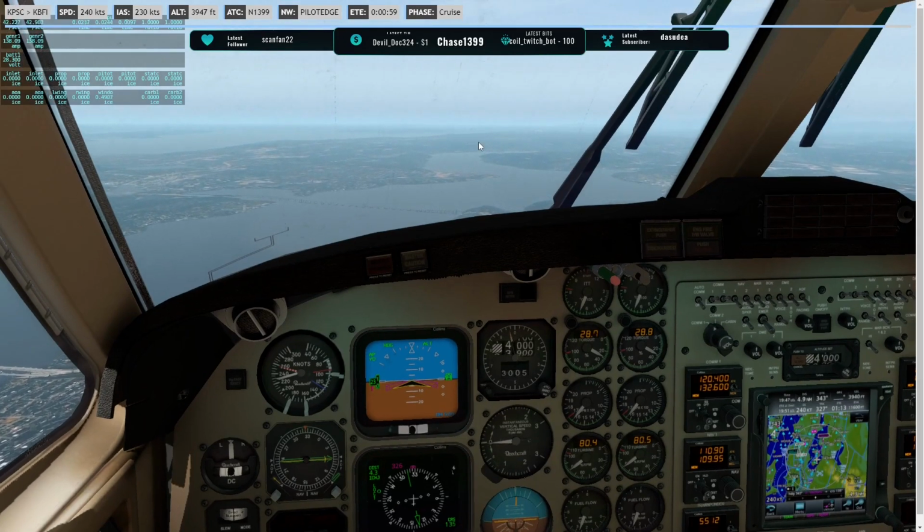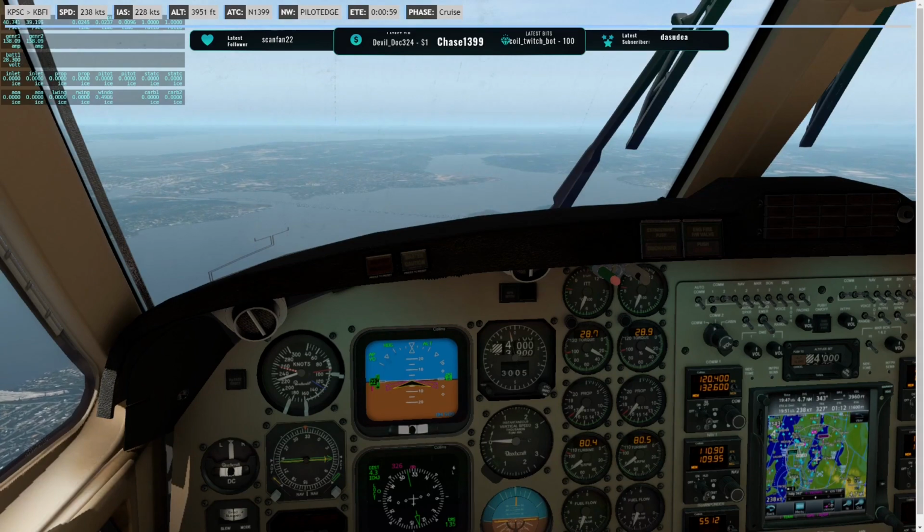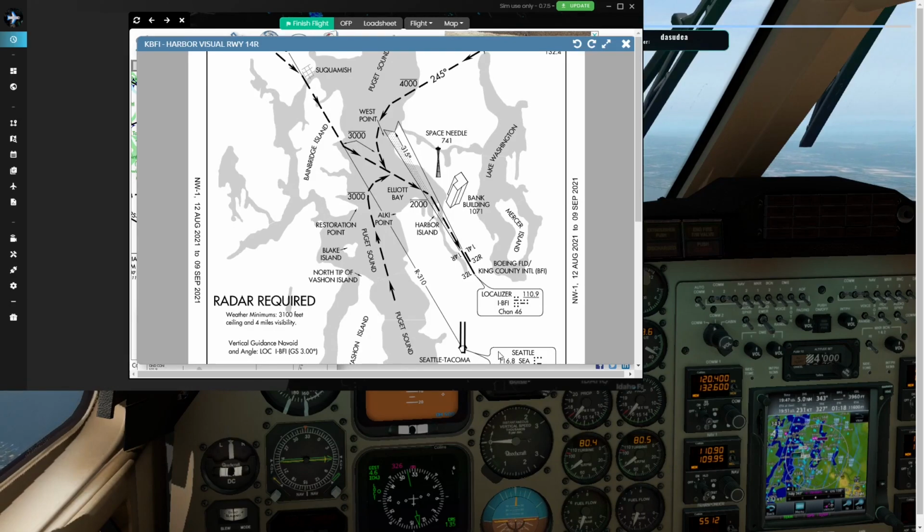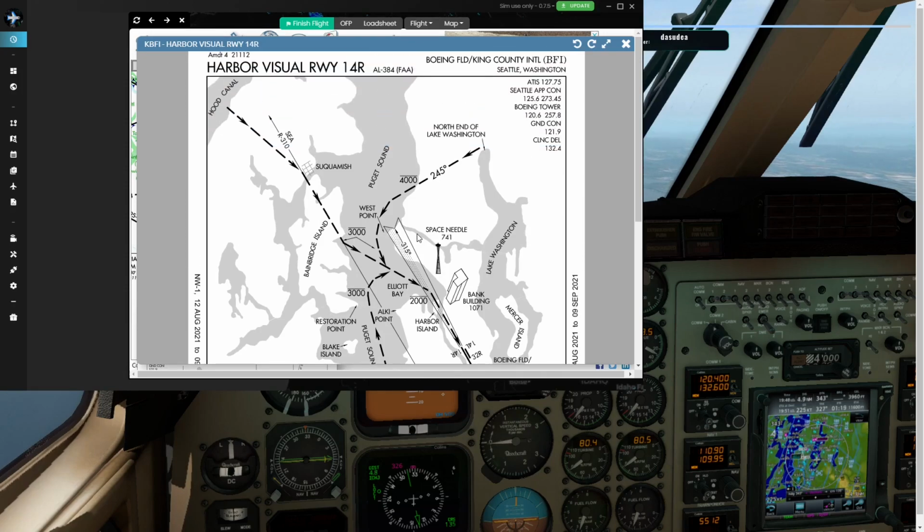Yeah, I've never actually done it from this way before, so I was thinking I'd have to come up here to come around and not cross over the actual airport, but I guess that would have made sense. Would have been quicker too.